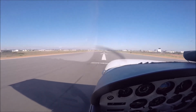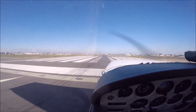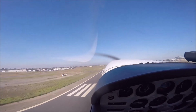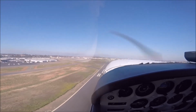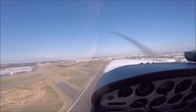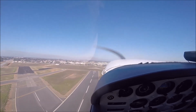Airspeed is alive, T's and P's are good. Almost at rotation speed. Here we are, let's rotate. Let's see how you climb with just one passenger. Doesn't climb like 4922 Delta I flew the other day. That one really climbed like crazy, and I'd still be pitched up really high at 65 knots.